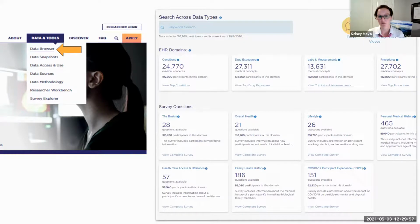If you're curious whether or not we have information that might be directly relevant to your topic of study, this tool is where you can search through that public information and see what data the All of Us program might already have to support that research and how much. You can get a sense from the screenshot here on the slide of some of the different data types that I noted earlier.